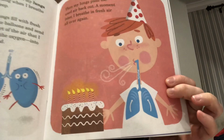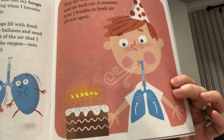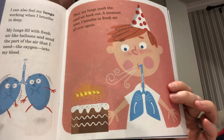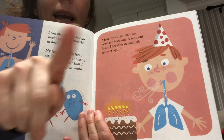You can see it's taking air in, and then it comes in your lungs, and whatever you don't need comes right back out your mouth or your nose. And then you breathe in more air, and it happens all over again. What do we call that, friends, when something keeps happening again and again and again? I hope you said a cycle.